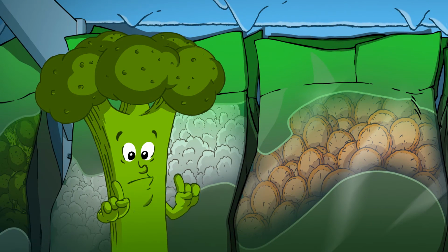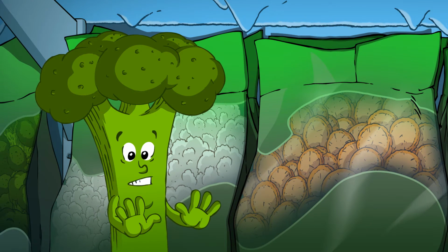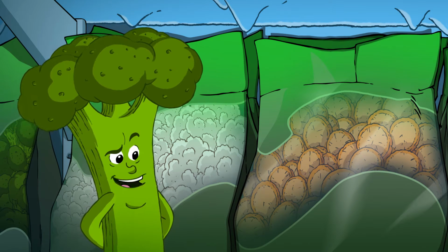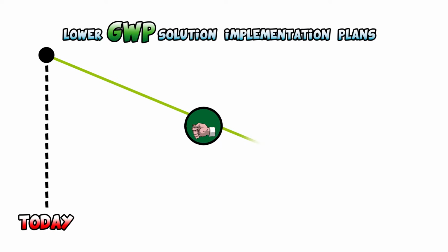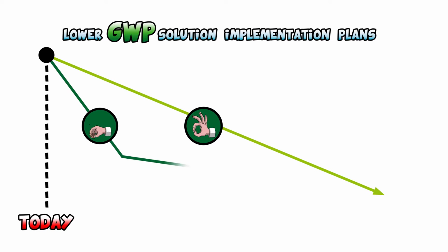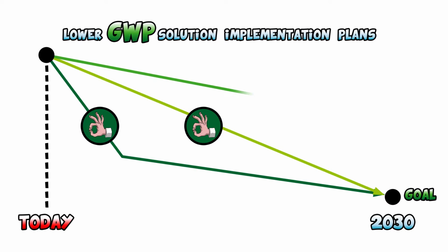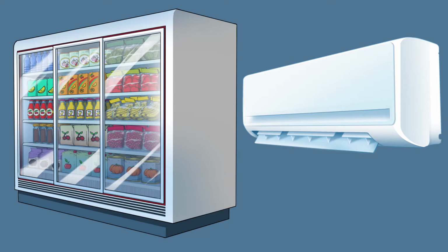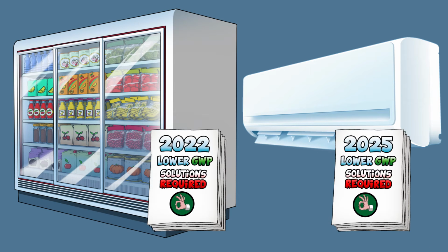That would be a big mistake, but one easily made if they don't understand how the HFC phase-down is structured and what it's intended to do. It's true the new regulation does provide some flexibility for industry as they implement solutions with a lower global warming potential, but it does not mean that companies should wait before acting. The bans provide end dates for applications when it's expected that low GWP solutions could be readily available.